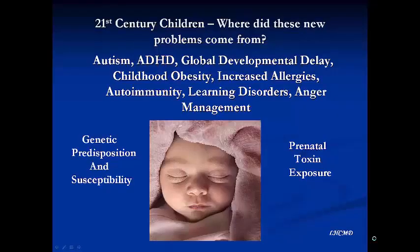So this is the problem I want to address. It's why our children today are seeing so much more of autism, ADHD, developmental delay, obesity, allergies, autoimmunity, asthma, etc. than the kids in 1950 did. Why is that? Well, certainly there are genetic predispositions and susceptibilities. We've looked into some of that stuff. But there's also an environmental hit, and the environmental hit starts in utero.